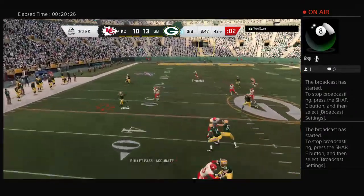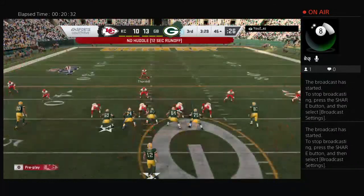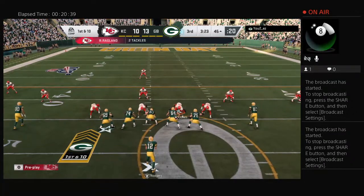Rodgers on 3rd and 2. He's got Adams on the hookup. And he'll be corralled out across midfield down to the 45. And he'll be brought down with a 1st down as the tackle's made at the Chiefs' 45-yard line.